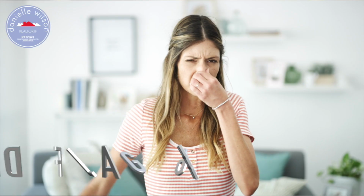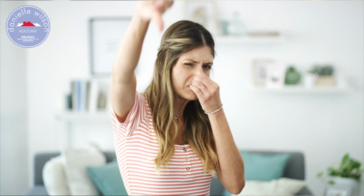Red flag number 6 is weird smells. It's too bad that MLS listings don't come with a scratch and sniff button. Weird smells can be very indicative of problems that you really don't want to deal with. Moldy and musty smells, ammonia smells, sewer smells, even cigarette smoke smells can all signal work, and some a lot more than others.